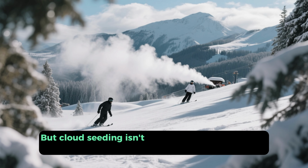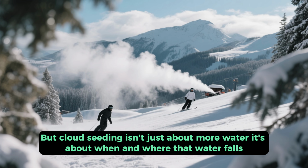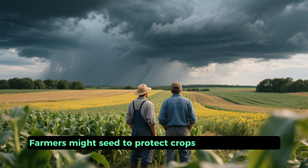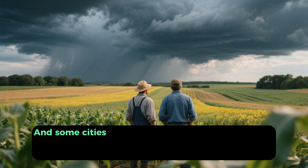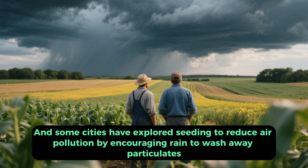But cloud seeding isn't just about more water, it's about when and where that water falls. Ski resorts use it to guarantee fresh powder. Farmers might seed to protect crops from hail damage, and some cities have explored seeding to reduce air pollution by encouraging rain to wash away particulates.